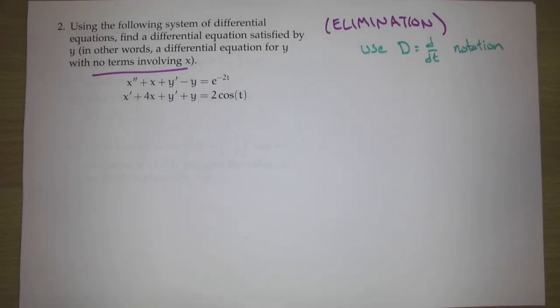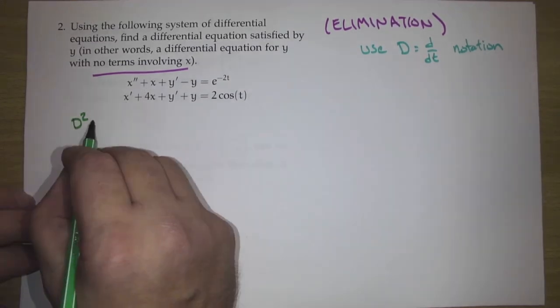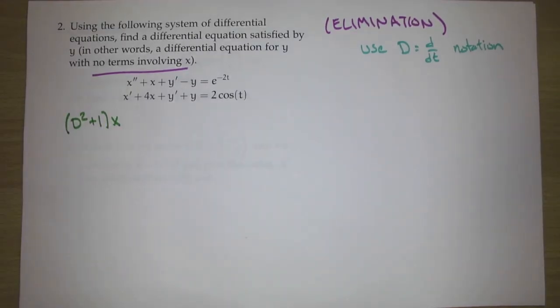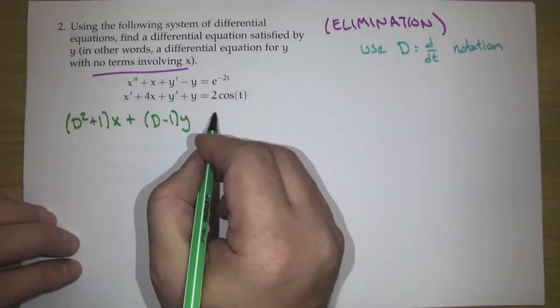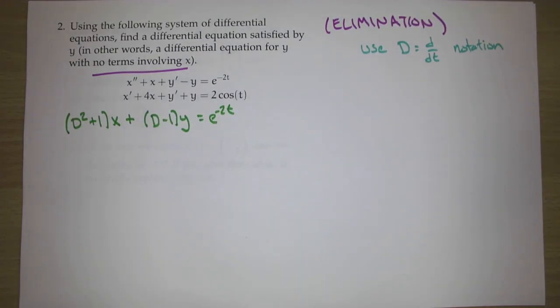All right. So, well, what do we do? The goal is we want to rewrite this using our notation. So x double prime becomes d squared, and then x is 1. So x double prime plus x is d squared plus 1 times x. Y prime, what would that be? D times y, right? And so this becomes d minus 1 times y equals e to the minus 2t.